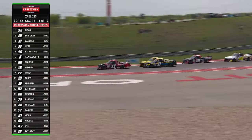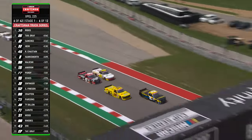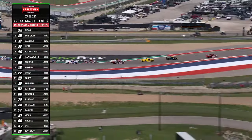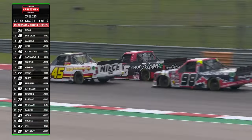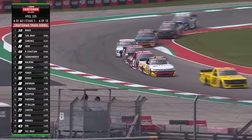And they stay three wide. Now they're down to two, and it's Corey Heim with the advantage. Lane Riggs battling for that lead. Heim just really aggressive on the start, way down low, and got the lead. Look at Tanner Gray in the 15, gave up that lead there, battling with Ross Chastain in the 45. Todd Majewski, the 98, there he is, right behind this group. Hawksworth in the one.